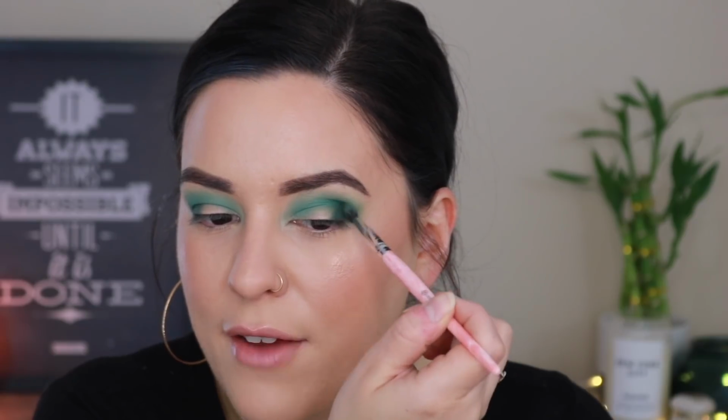Let me know if you guys want to see, but I have so many of their shadows and I am just blown away. I love the Super Shock shadows, huge fan of those, the pressed powders, and I haven't tried the loose pigments yet, the ones that Kathleen Lights did, and I really do want to try that out. All right, you guys, so this base is looking stunning.